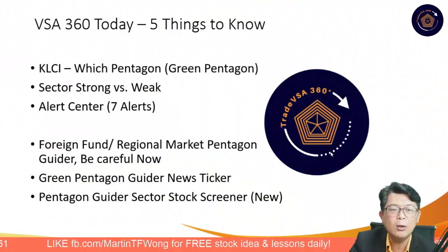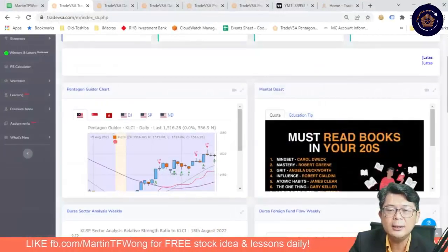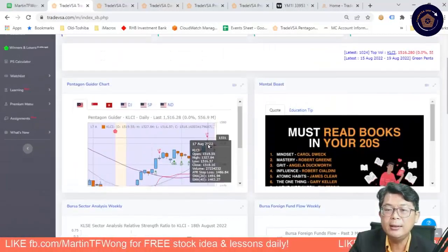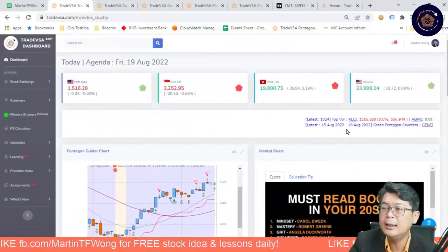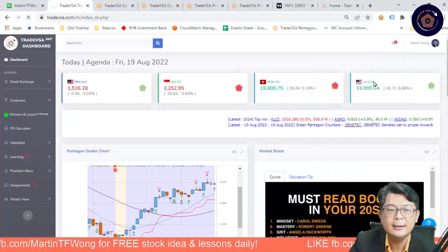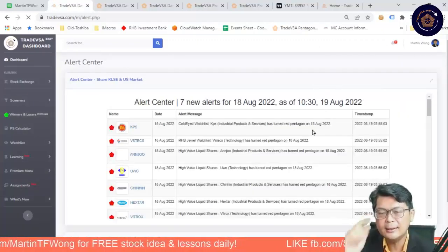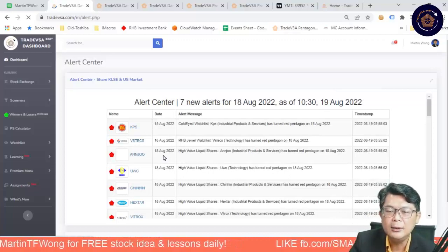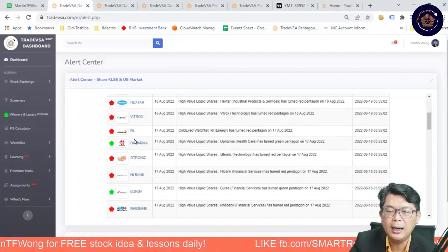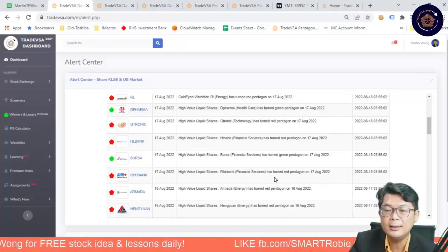Before that, let's take a look at the VSA 360 to show you some of the five things that you should know and look at right now. Let's look at the seven things first. KPS has turned red Pentagon, as have V's, Anju, UWC, Chinhin, Hectar, Vitrox, RL. Only Dual Pharma. Oh, Bursa has turned green Pentagon, this is the 17th.